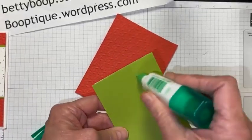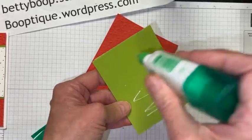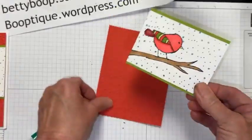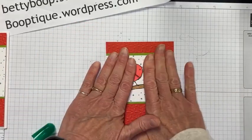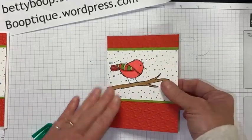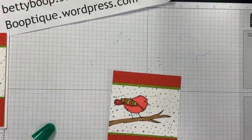Okay, when I'm using a 3D embossing folder, as I have done here, that is me trying to maximize my glue. That much glue is enough if you're using your green glue. It's kind of a pain though, isn't it? Okay. I forgot what I was saying. Shocking, right?